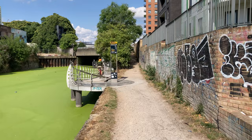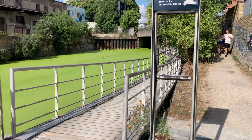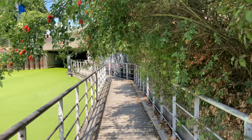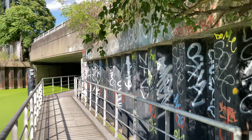There's another little outcrop similar to the one we saw earlier, except this time it leads you onto a pontoon footpath under the bridge. Bouncy footpath. Ooh, there's a mallard. Mural of a mallard on the building up there.